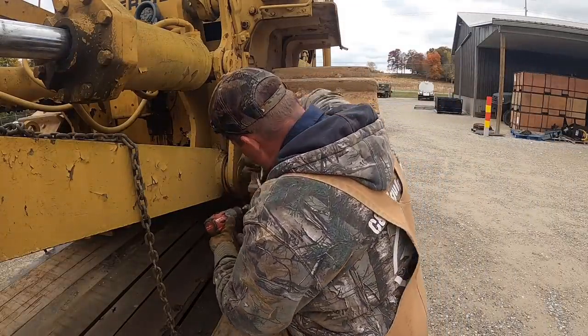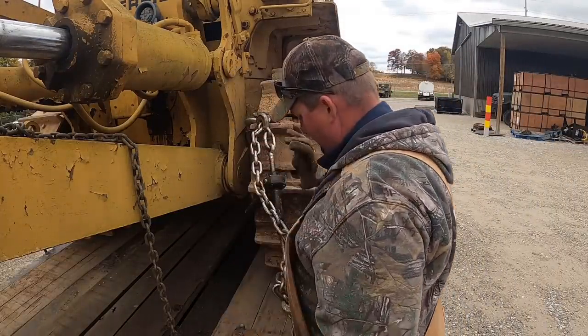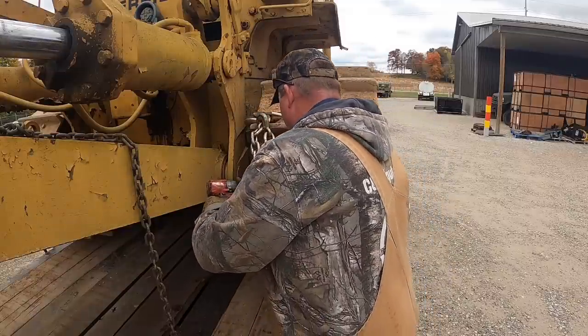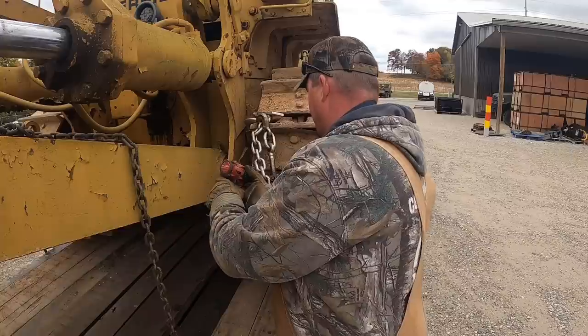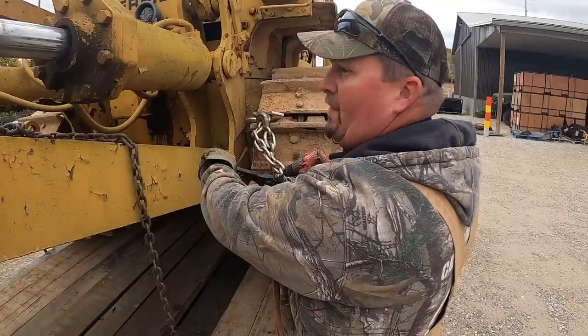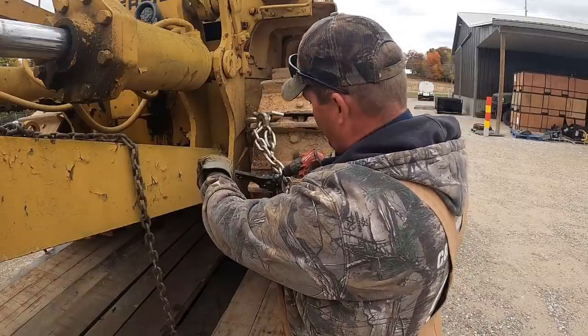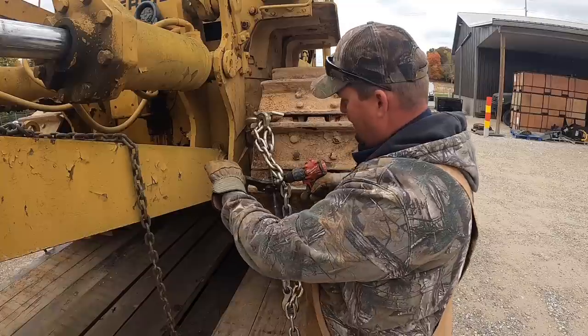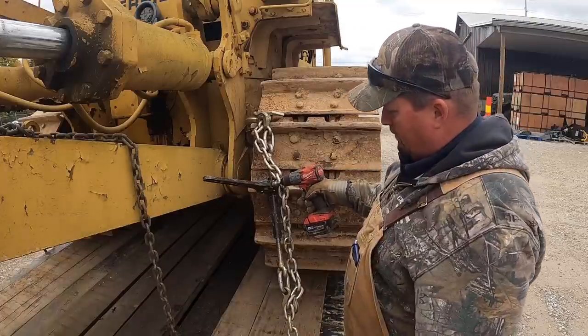Binders here. These actually come off my other trailer. Been having problems with them all summer, but I finally got them figured out. You guys can see that thing's still super tight. We were having problems with them getting tight. They were coming loose all the time. That was the big thing. I had a lot of other people commenting they were coming loose.